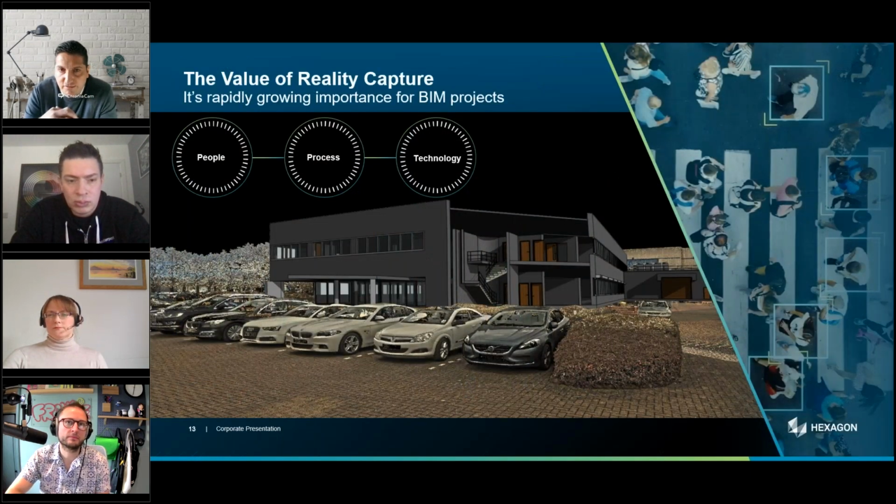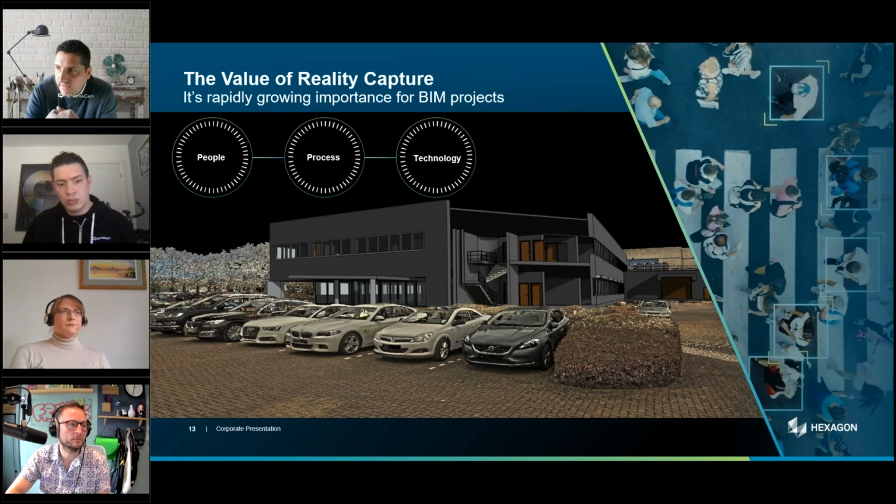And then just a final slide on BIM realistically. BIM's all about the people, the process and the technology, and it's rapidly growing in importance in construction BIM projects. So the merging and mixing of the data, the 3D spatial data, which is the point cloud, the 360 images, the design models, all that has to be brought together in one cohesive BIM project.